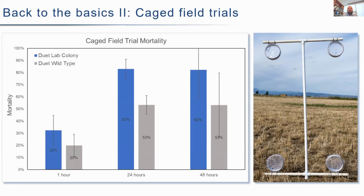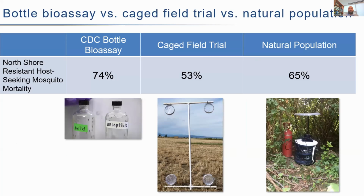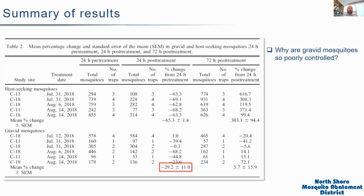So all the lines of evidence are converging to the same general trend. You have 74% mortality in the bottle bioassay, 53% in a cage field trial, and 65% mortality in a natural population. So there's a substantial level of resistance that exists in our Culex pipiens populations. Our Culex restuans seem completely susceptible to all of these same materials. I don't have the data here, but they don't show the same pattern whatsoever.